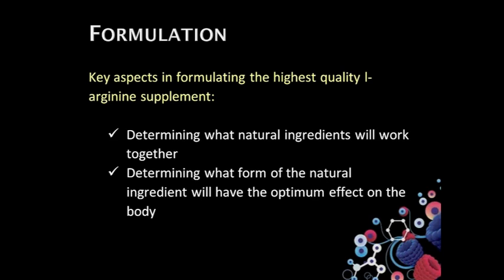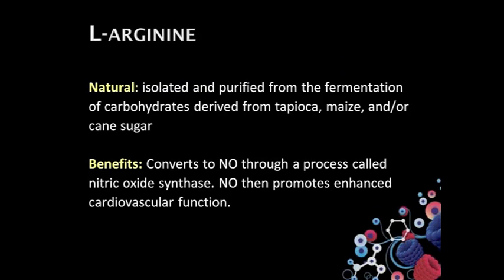Next, it says determining what form of the natural ingredient will have the optimum effect on the body. There are many different forms for specific ingredients, and that's why it is so important to have the right personnel there together to put together the proper formulation that will lend itself to the best results for the human body. And that is what we have done with ProArgi-9 Plus.